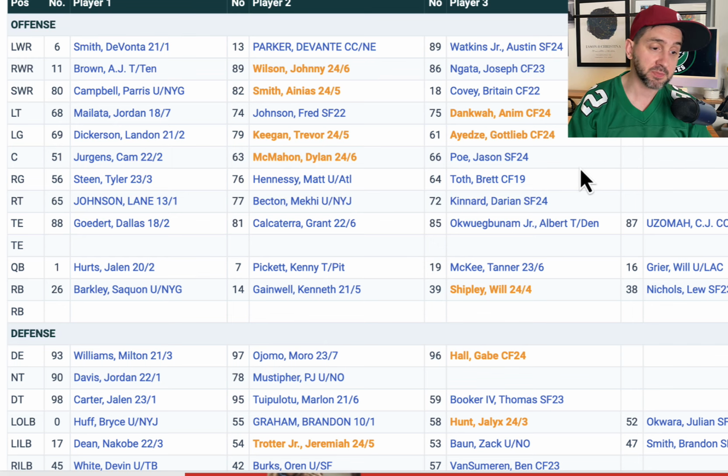Obviously, we got Devonta Smith and A.J. Brown at the wide receiver positions. Now, in the slot, it's going to be between rookie Ainias Smith, Parris Campbell, and Devontae Parker, in my opinion. If Devontae Parker or Parris Campbell don't win that spot, one of them is going to get cut in camp, in my opinion. I like the depth at wide receiver. I'm very happy where the Eagles are in the wide receiver position.